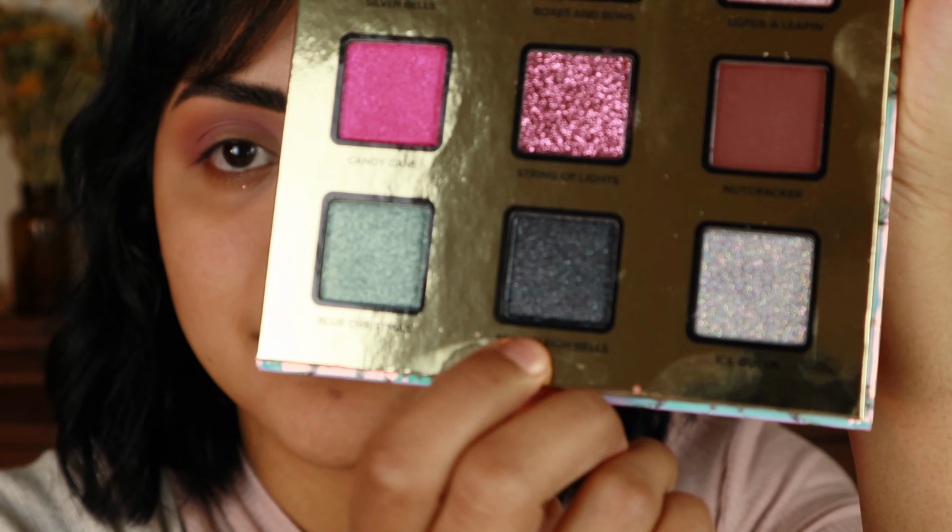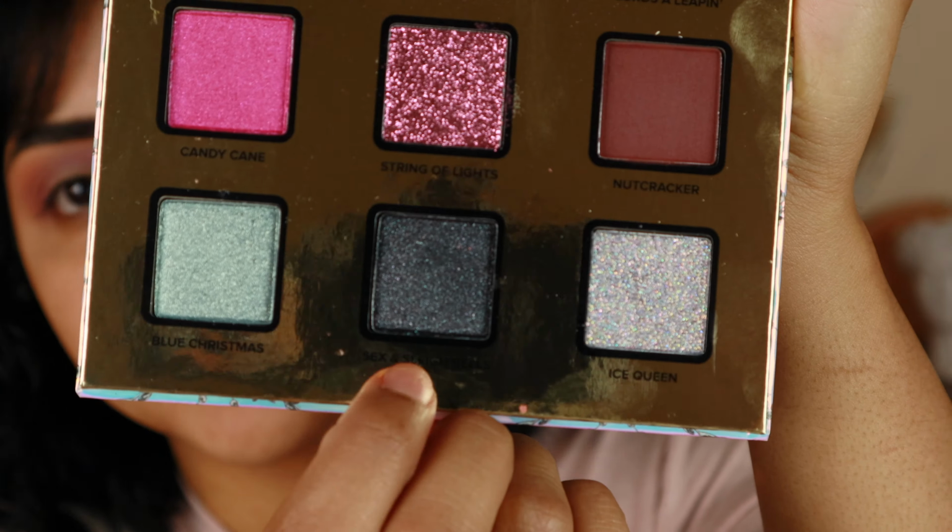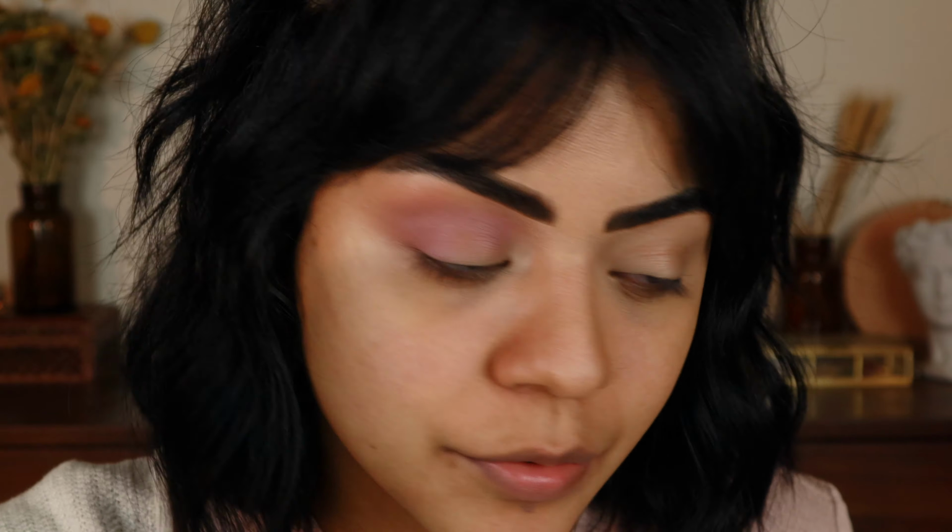Now I think I'm gonna take this shade called Sex and Sleigh Bells. It's this navy shimmer here. Just a side note, I know I've seen actually a lot of comments about this. Too Faced has these really cute packaging, but then some of the names of their things are so grown up. So it's a little contradicting. I'm actually gonna take that in the outer corner.